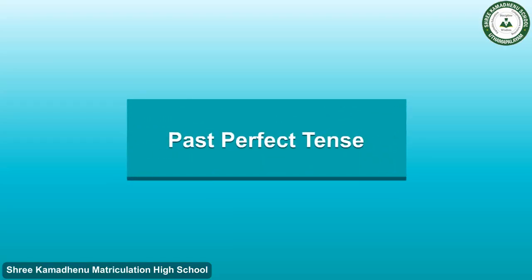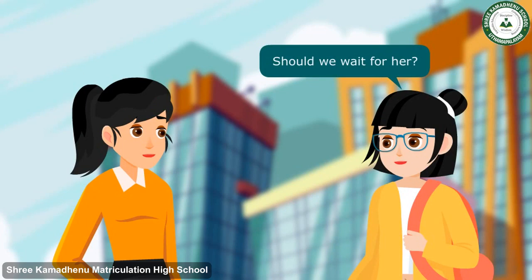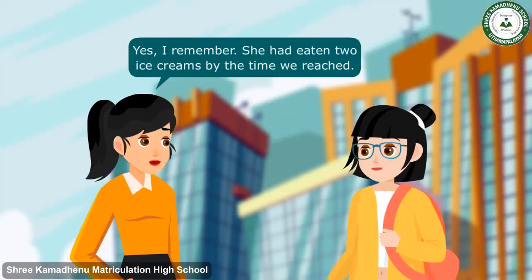Past perfect tense. Where is Chavi? When I reached her place, she had left already. Should we wait for her? I had informed her about our plans even before I informed you. Then I'm sure she will be here any moment. She waited very long for us last time. Yes, I remember. She had eaten 2 ice creams by the time we reached.